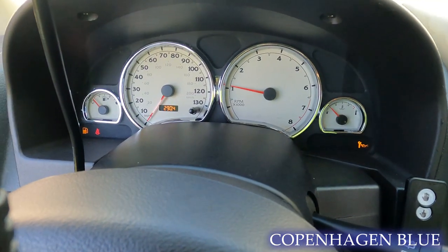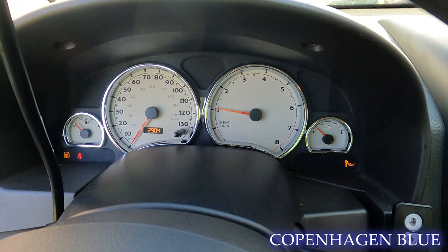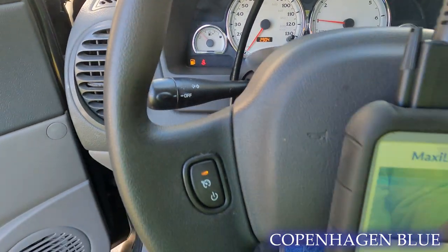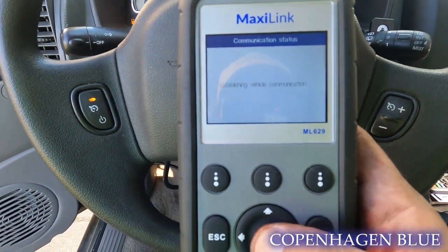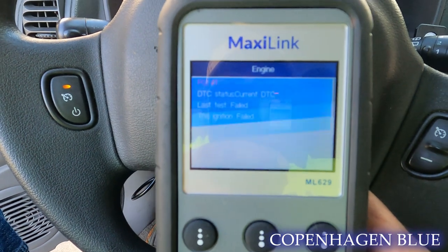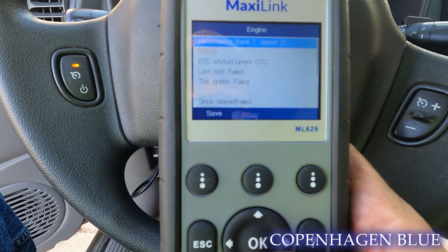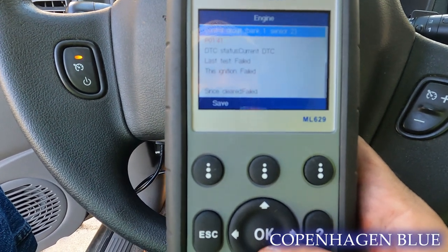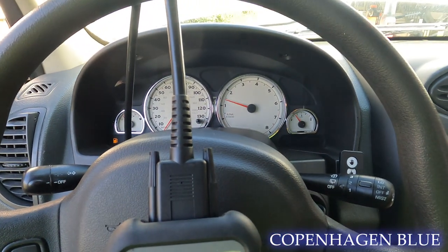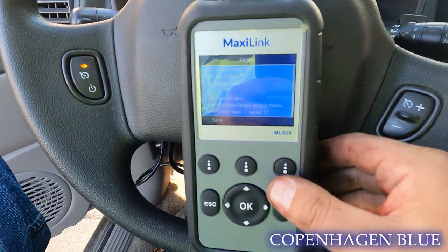Starts pretty happily. She's responding to throttle. So I guess we have one step that's in a good direction. Let's check our codes. We started the vehicle. Let's see. We cycled the key. All right. So we have a heated oxygen sensor, and that's it. So nothing for throttle, and it seems to be okay at the moment.